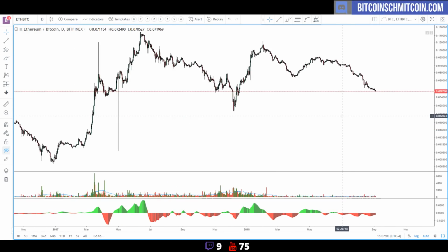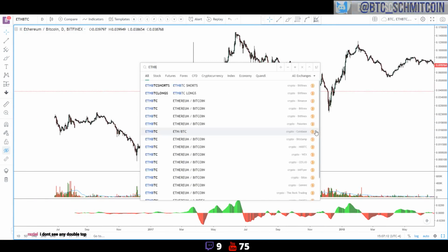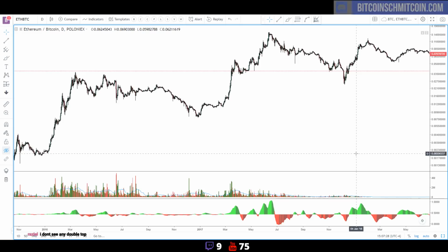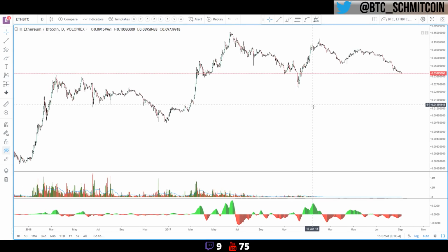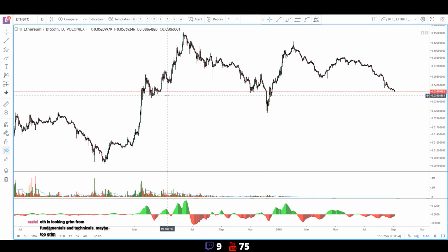Well, I'll just say this. I do not see signs of accumulation. I'll tell you what I'd like to see. And this is the Bitcoin ratio, so keep that in mind. Let's go to Poloniex. I would like to see, ideally, an accumulation trading range. You can make an argument that this is a sort of accumulation trading range, given that volume's consolidated.